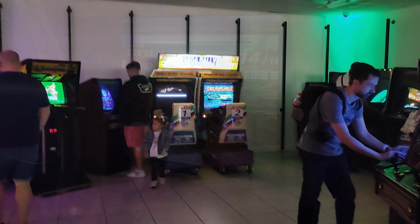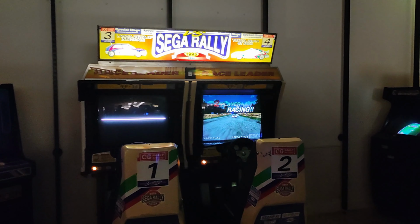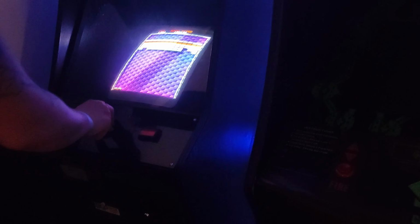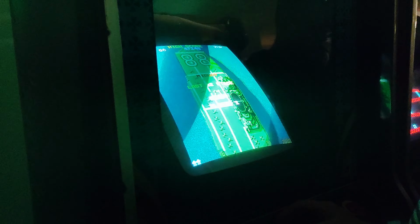Now, as great as it was to see Sega Rally here as a new addition to the Lost Arcade, this is where one of my first criticisms of the new event comes in compared to the 2019 version. Despite the much larger floor space available this time around, as far as the actual arcade cabinets themselves go, there were actually some fairly noticeable omissions this time round compared to the previous event.